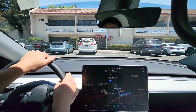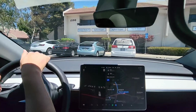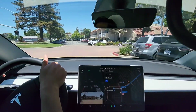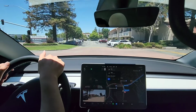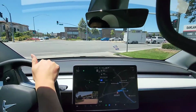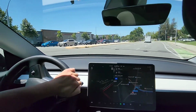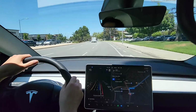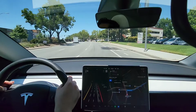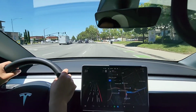Alright, so let's go ahead and head out again. You can see it sees all the cars. Oh, my light's green, I better hurry. Okay. No, I don't want to go onto Murphy Avenue, so now I'm gonna pull right out onto the Murphy thing. Again, I wish I could reroute it on my own.